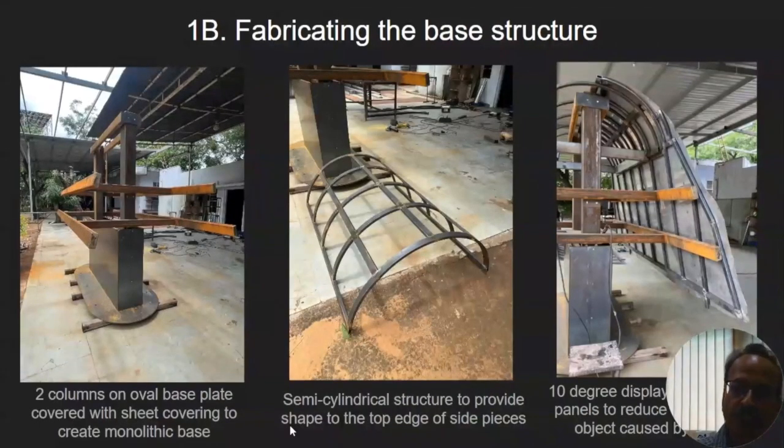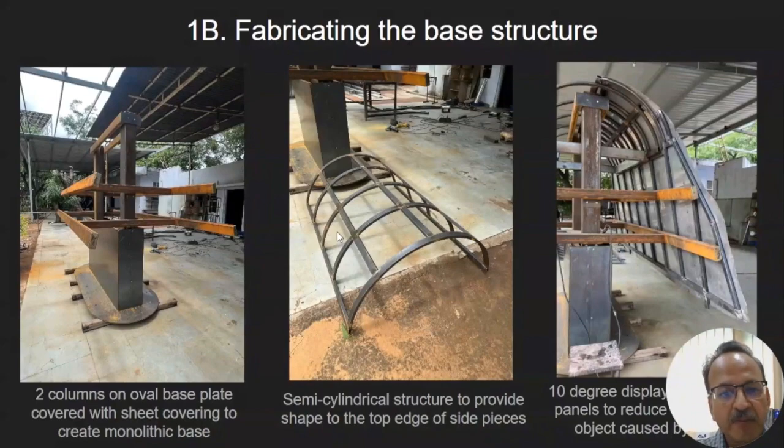For maximum focus on the object, the designers and curators suggested a monolithic base instead of a four-legged body for the elephant mount. We took a 12 thick oval base plate in MS for a heavy base and built the support structure over it, starting with two parallel columns of 150 by 150 interconnected at multiple levels. The entire mount was designed such that the main object would be in contact only with the stainless steel surface, which is an inert material. The SS skin was backed by MS grid, and each piece was duly attached with the main support structure.